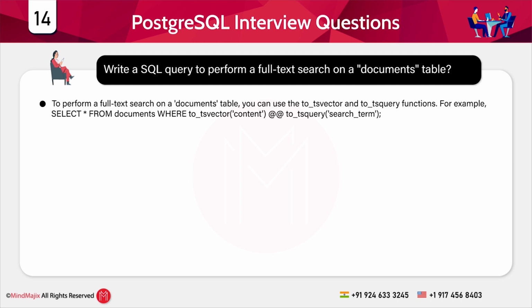So to perform a full text search on a documents table, the query will look like SELECT * FROM documents. This is our table name, documents, WHERE, and as I've told, we are using two data types over here, which are tsvector and tsquery. So SELECT * FROM documents WHERE the condition is to_tsvector of content, the content that you are providing over here with tsvector, and then we have the match operator, double at sign. And then after that, we have to_tsquery of the search term.